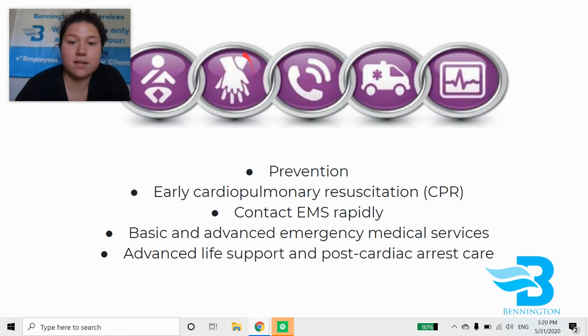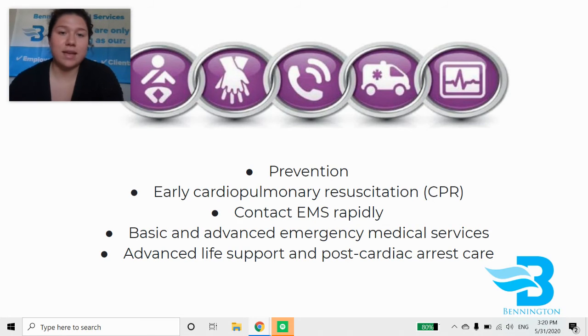The second link is early CPR, so you want to be giving CPR right away. You want to contact emergency medical services right away, so always have somebody calling EMS when you start CPR. Also, they don't have the AED on here, but I would say have somebody get the AED, because there are typically pediatric pads in there, and that can really be useful. So along with CPR and contacting EMS, make sure somebody's also getting that AED.